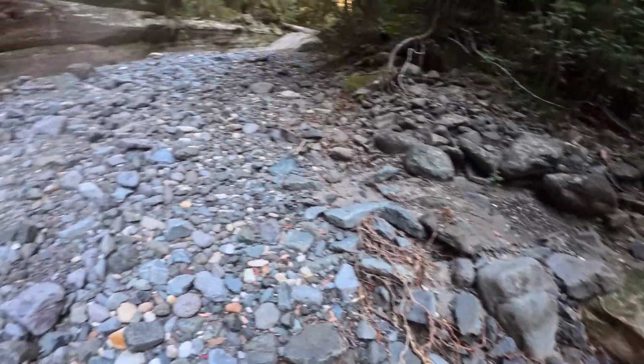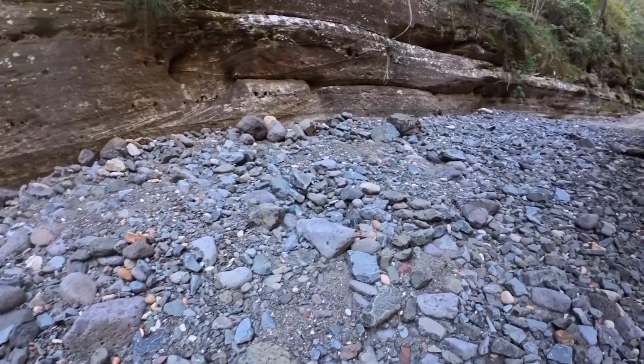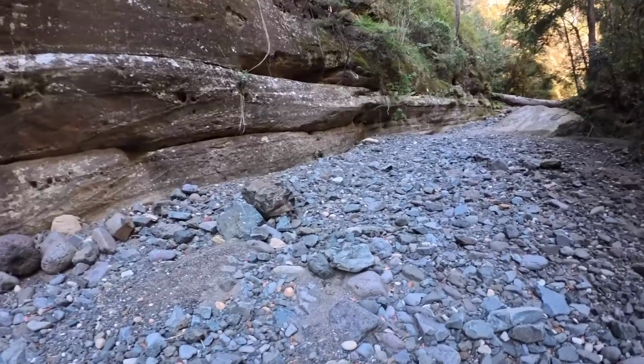A lot of these rocks are sandstone. I think there's some granite in here. I don't know what the other rock varieties are. I'm not a geologist, so.